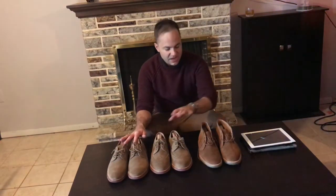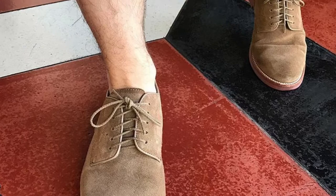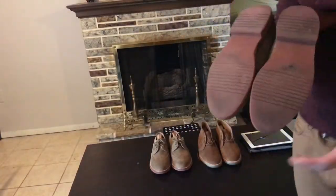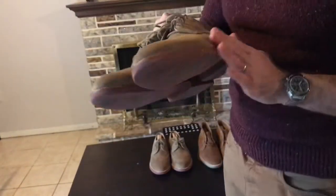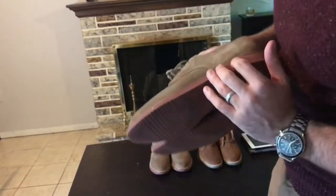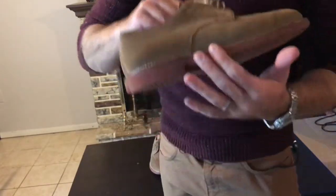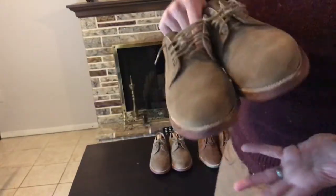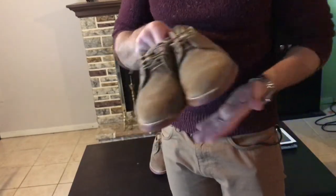I bought them together. These came later. I wore this pair in particular. I took this to Vegas with me, and I wore these every day in Vegas down the strip. These have this sort of salmon colored sole, which I read some people talking about. They didn't really like the color of that sole. I think it's pretty dang cool. Would it be my top choice? No, but for the price and for the quality, it's something new to try.